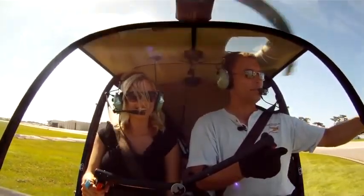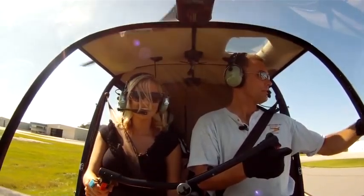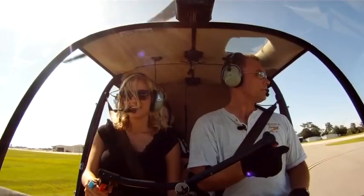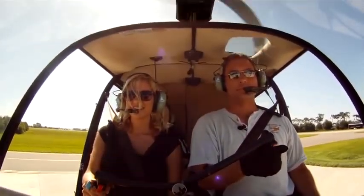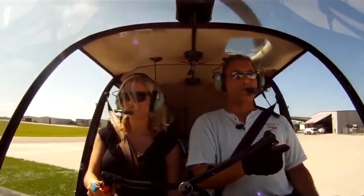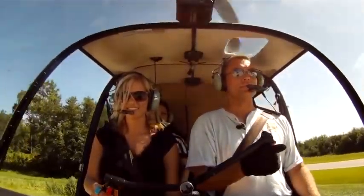Sierra Echo Alpha, remain clear of the Orlando Class Bravo northwestbound and also the Disney TFR. Orlando approach is 119.4. Good day. Clear the Bravo and the TFR, which is probably straight ahead of us, right? Affirmative. You don't even need a runway for this thing. Yeah, we'll do that. Sure do. Yeah, 119.4 Orlando approach. Thank you, sir. Sierra Echo Alpha.